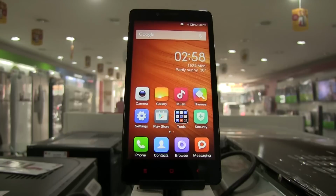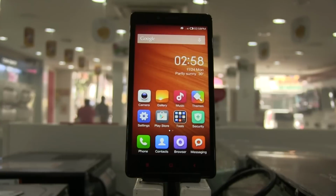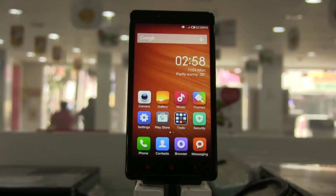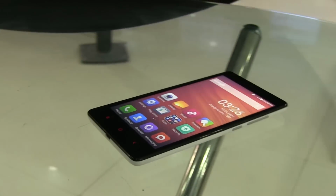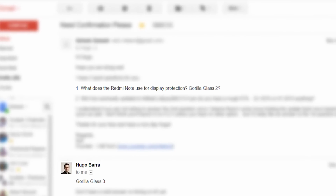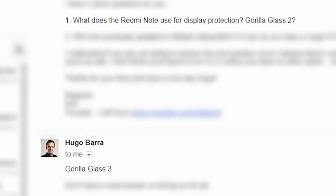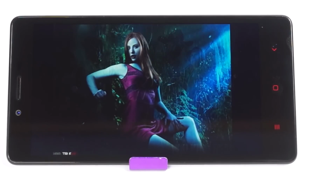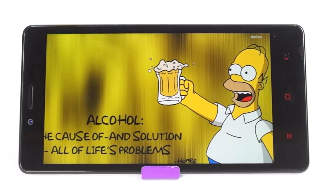Anyway, moving on, the Redmi Note houses a 5.5-inch Gorilla Glass 3 covered IPS display, giving it a pixel density of 267 pixels per inch. Yeah, you heard me right, that's Gorilla Glass 3 covering the display. Once again, I reached out to Hugo Barra who was kind enough to confirm it. So, coming back, the display, while not the sharpest, is decent. It's bright, color reproduction's good, the viewing angles are okay as well.